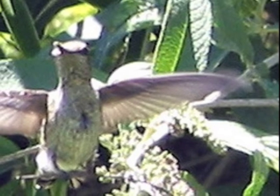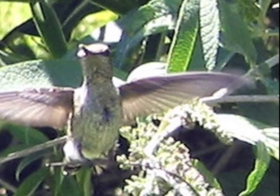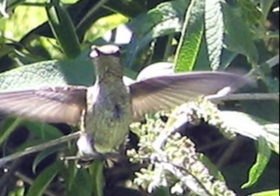I'd been taking pictures of the hummingbird on the butterfly bush. Finally, he turned toward me, and here he is taking off. He flew right up to my face and buzzed me. He'd had enough.